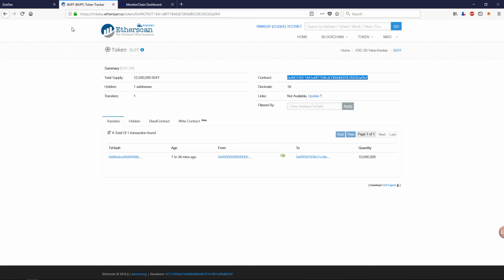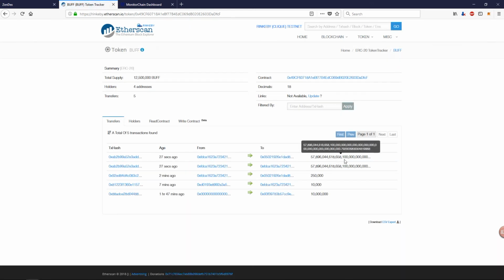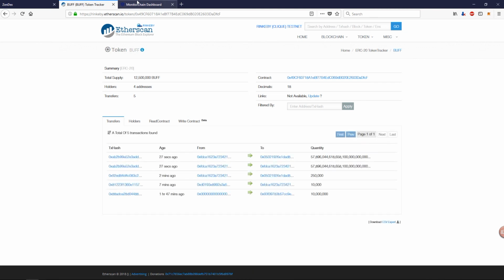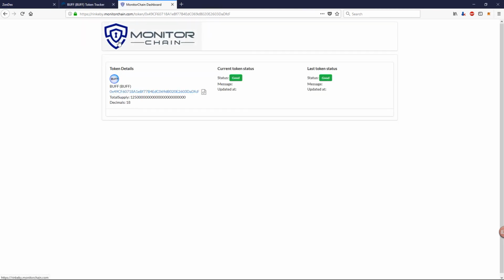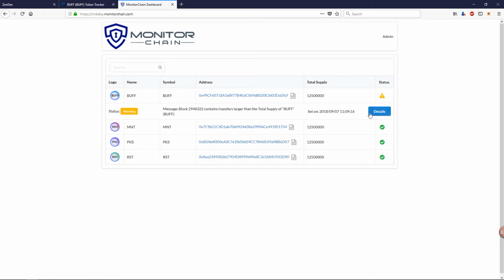To show a little bit further why, we can go back into Etherscan, and you can see these transactions right here, which show the exploit itself. And of course, the holders table is also badly, badly broken. Going to MonitorChain itself, we'll just go back and check the token page, and we can see we have an incident here as it caught the issue on this token.